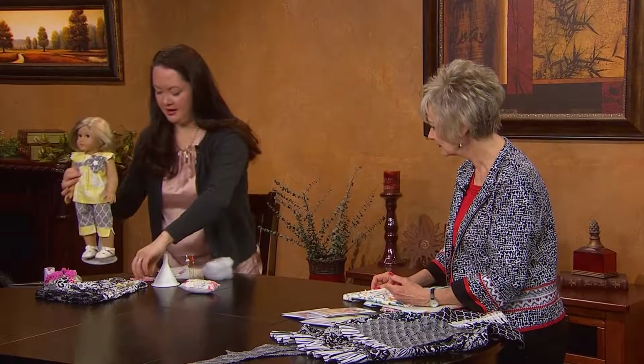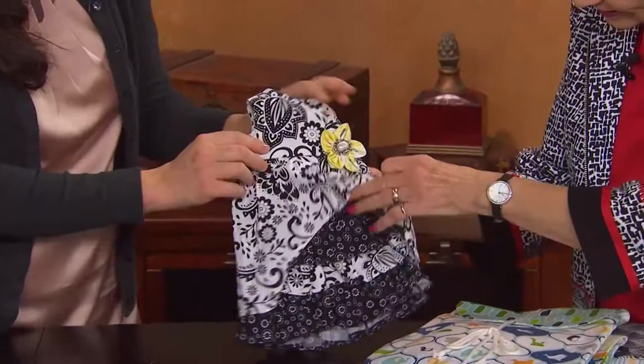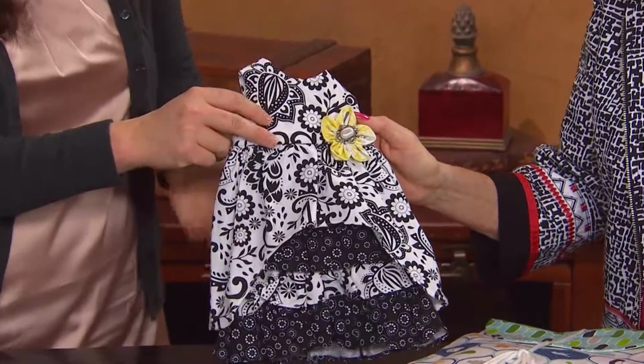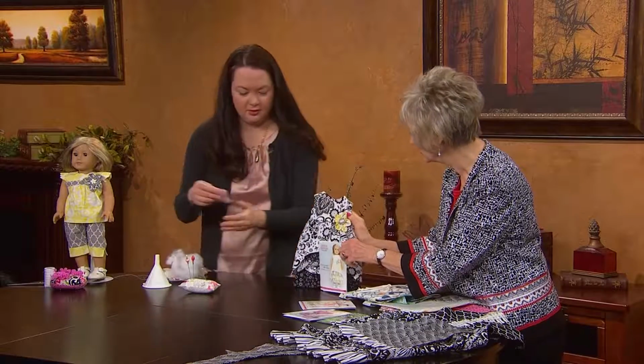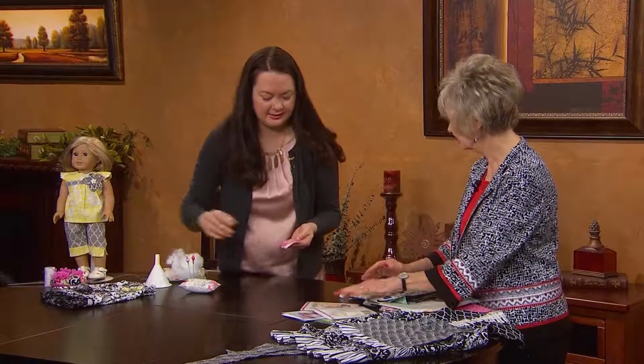Good idea. And here's another one so you can take a look at it. Look how darling that is. This is the little love nest ruffle dress, and there's actually a big girl outfit for this too. This is for the sewing. But all you have to do, this is so easy. My daughter did this with me, and it is just the easiest little thing.